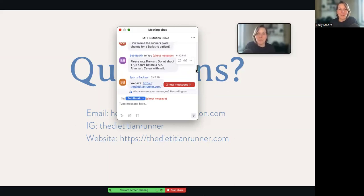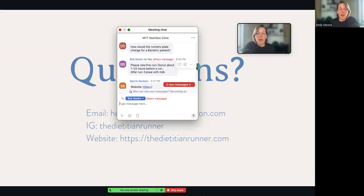Bob asked me to please rate pre-run donuts before I run, and after run, cereal with milk. Okay. Donuts is something that I don't see often, but what's trending right now is Pop-Tarts before a run. Those are carbs, right? And if that's what you prefer, if that helps you feel energized, if you like that, I mean, go for it.